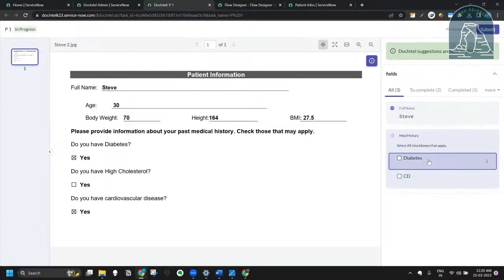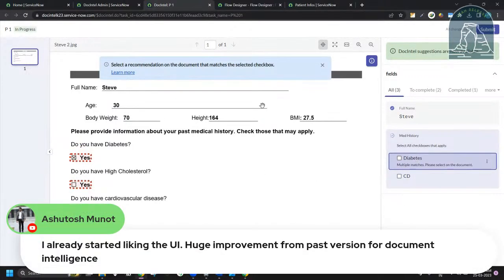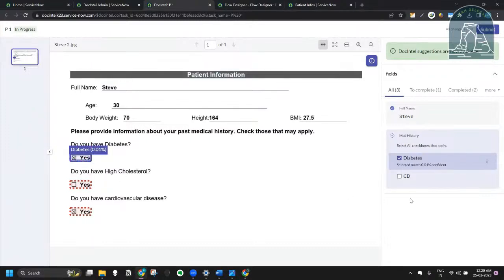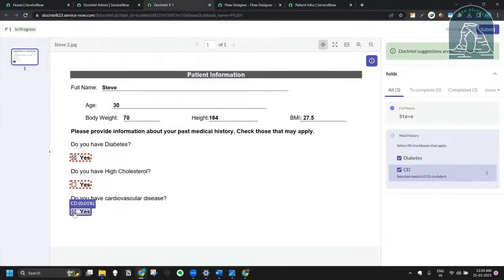And for the medical history, as it's a checkbox, as soon as I click on it, you see the AI model is able to find these are the three check boxes. And this is a new feature that we added in Utah for Doc Intel. So now if I click on this, you can see it got automatically checked. And similarly, it's able to find this one, cardiovascular. So both are checked.